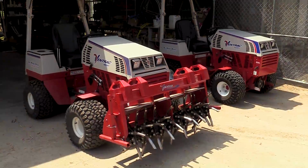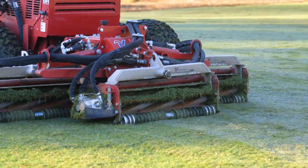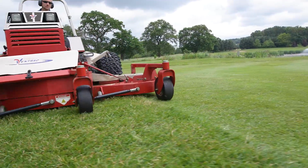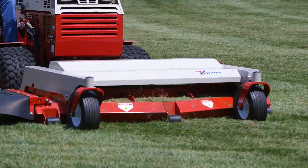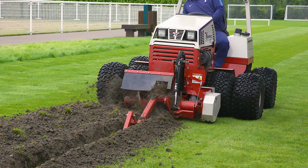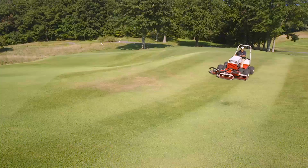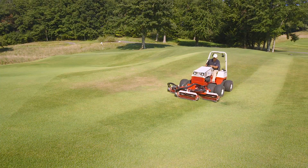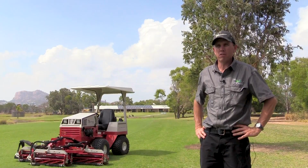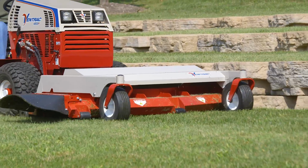Our Ventrac fleet at Rose Bay here includes two 4500 prime movers, a set of reels, a contour deck, a 72-inch side discharge, a blower, a corer, a trencher and a power bucket. I'd describe the Ventrac as a half tractor, half mower I suppose, a multi-use machine, a range of uses, plenty of power. It does so much work out here.